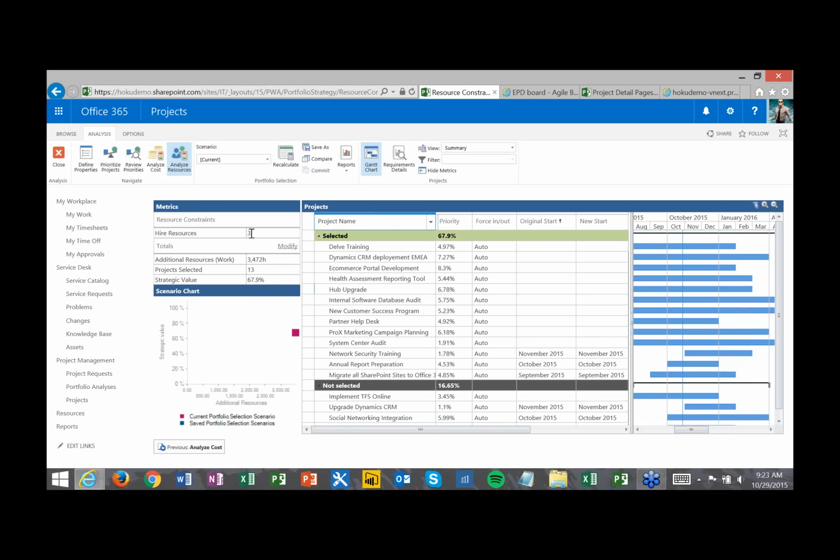But what we can do is say, well, what if we hire more resources? Then can we do more projects? Right now my scenario is set up so that if we hire 3 more resources, we can do these projects, but I could bump that to 5, I could bump that to 6. And we can start to figure out, okay, we actually have the money to do this, we just don't have the people. And we can bump this up and hire more resources and see if that helps.